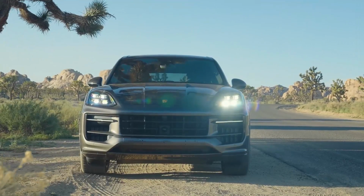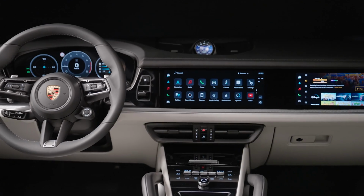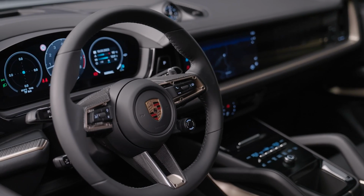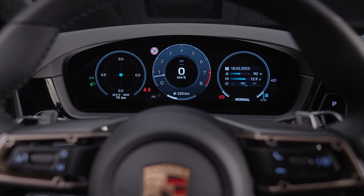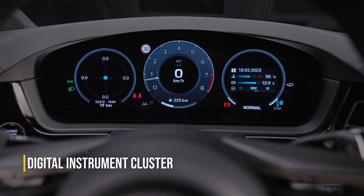The Cayenne also looks great on the inside, thanks to an extensive redesign. For instance, you'll notice that the dashboard has been changed to accommodate more digital screens. The steering wheel has also been replaced with a 911-inspired alternative, and the traditional instrument cluster has been replaced with a digital alternative, making for a crisper appearance.